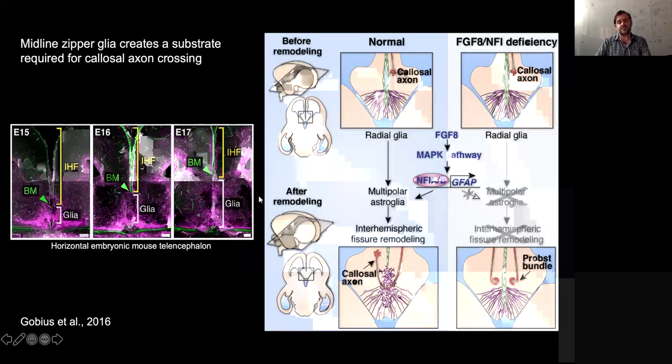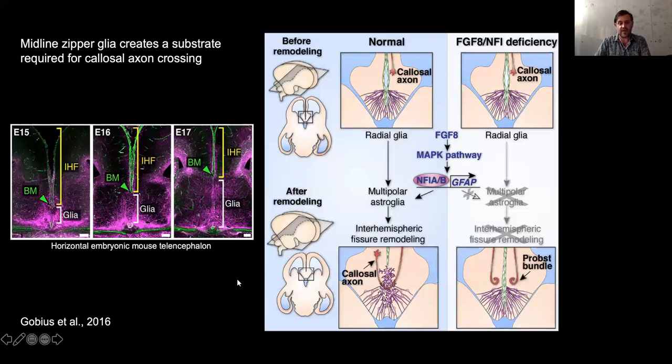And this is part of the work that was pioneered by Ilan Gobius in our lab, who was trying to elucidate the molecular pathway involved in this process of remodeling of the midline territory. Here on the left, we can see horizontal sections of the embryonic mouse brain at embryonic days 15, 16, and 17. In this horizontal plane of section, there is the interhemispheric fissure, which is the space between hemispheres. Then there's the third ventricle at the bottom here that is squished. And in the space in between, there are glial cells that remodel and fuse this whole territory, closing the space at the level of the septum.